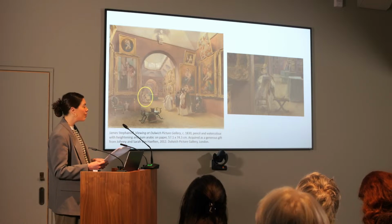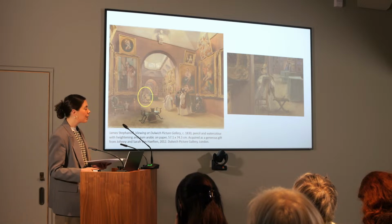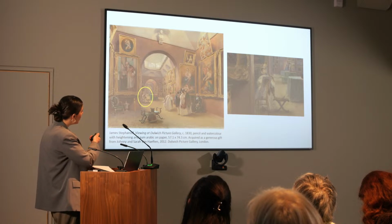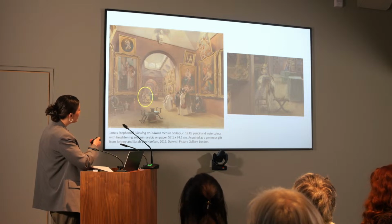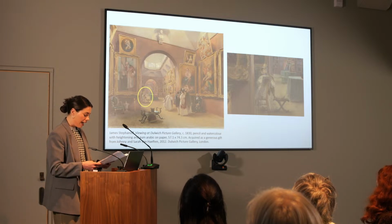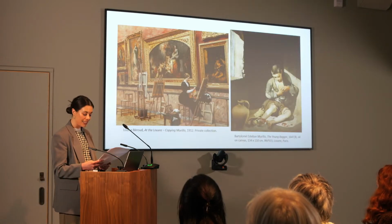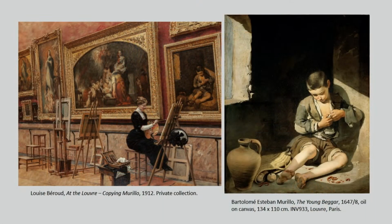Certainly in this watercolour, two of our most important Spanish works are hung in prominent locations. So among this crowded salon hang, this kind of floor-to-ceiling hang, we have the Flower Girl just here to the right-hand side of the arch, and then we have the Madonna of the Rosary just here, again to the right-hand side of the nearest arch. So although we can only muse on what this lady is copying, I couldn't resist including this painting by Louise Perrault of an artist copying this wonderful Murillo in the collection of the Louvre in Paris at the turn of the 20th century.